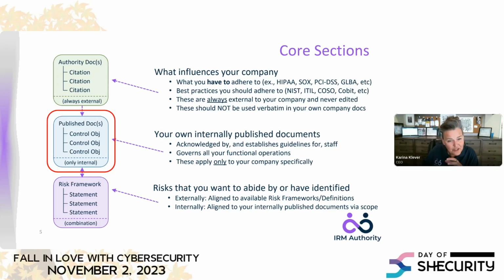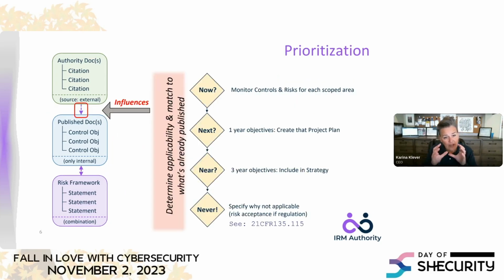And then the next thing you want to do, and we're going to cover this in the next section, is the risk piece. So the risk piece is basically your internal documents and the control objectives in those documents. Remember, now you're going to gauge them and say, how much do I care that this fails or doesn't happen? Do I care a lot? Do I not care? We're going to cover that in the next section. All right. So when you're doing this association of those influences, those authority documents, those are your regulations and frameworks.